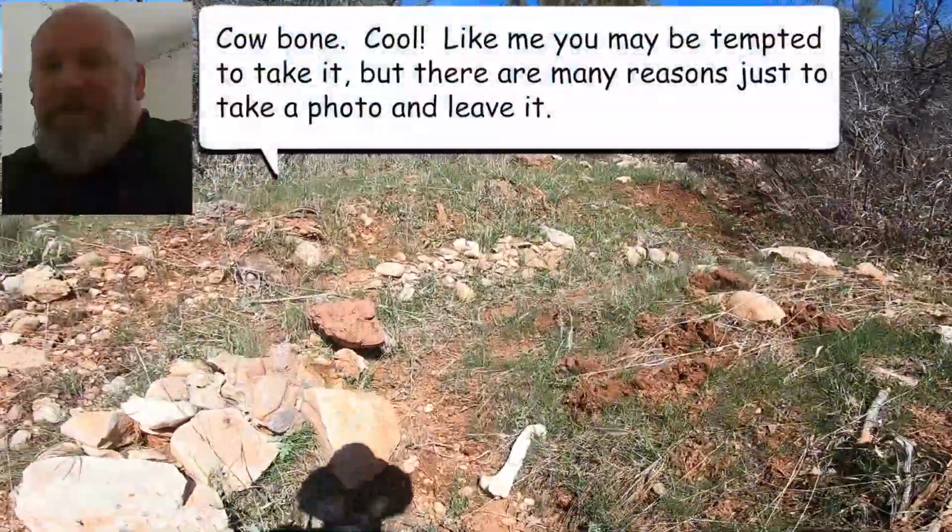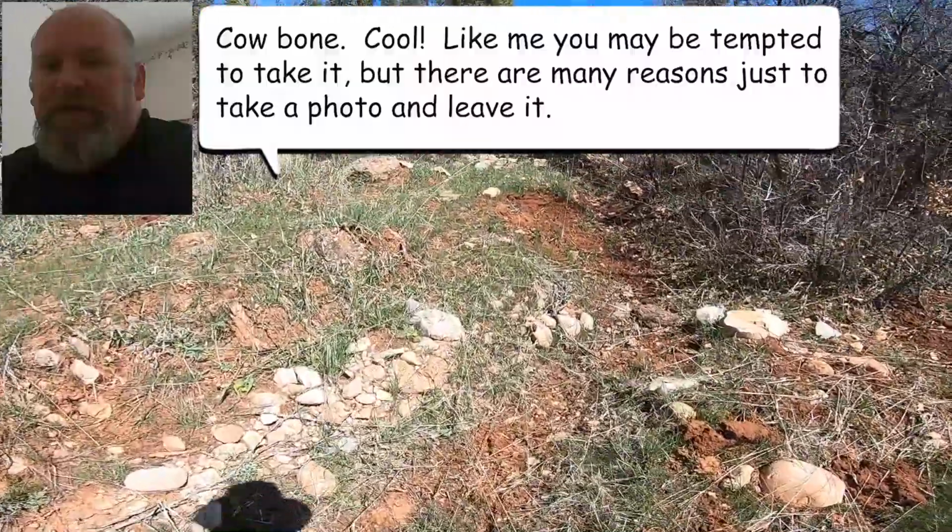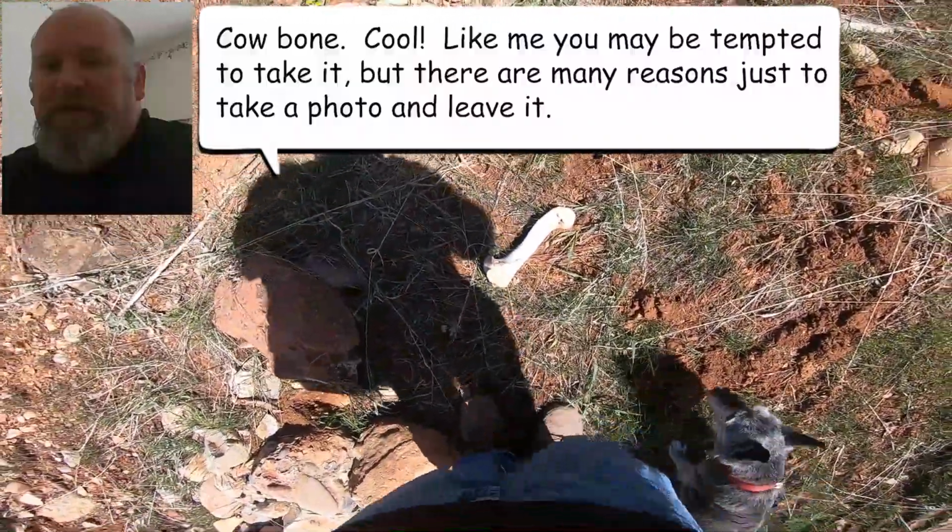Cow bone. Cool. Like me, you may be tempted to take it, but there are many reasons to just take a photo and leave it.